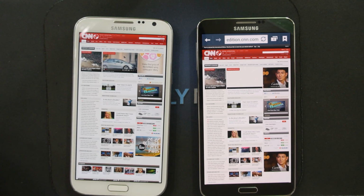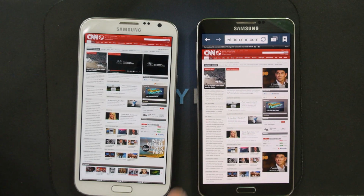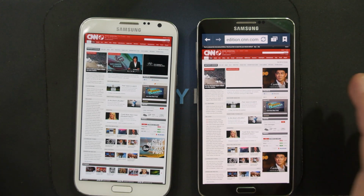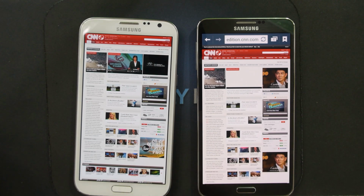So it's just beautiful to be able to just do that out of the box. And it just works flawlessly after you install Flash on the device. But here, you install Flash, it doesn't work on the stock browser. And there are some browsers that support Flash on the Galaxy Note 3, but it's still not as stable as Flash once was on the Galaxy Note 2.